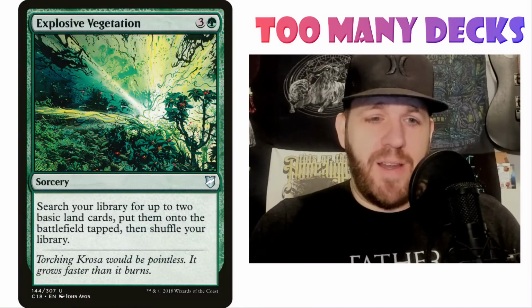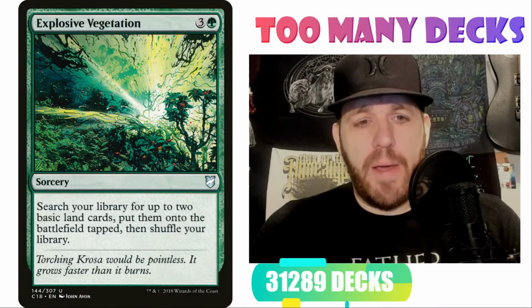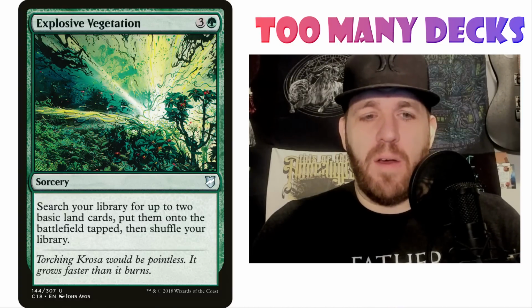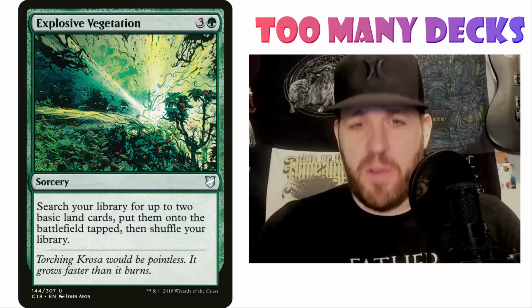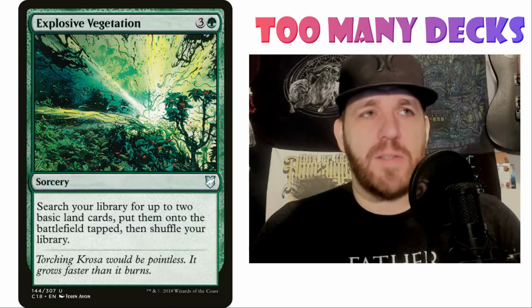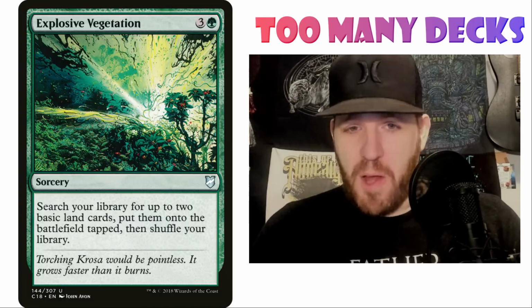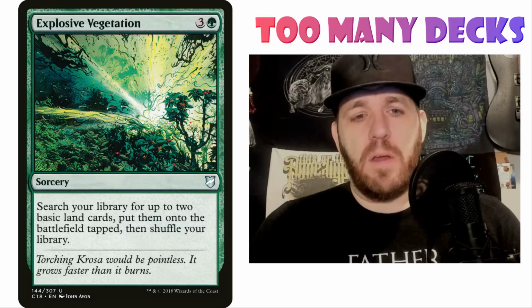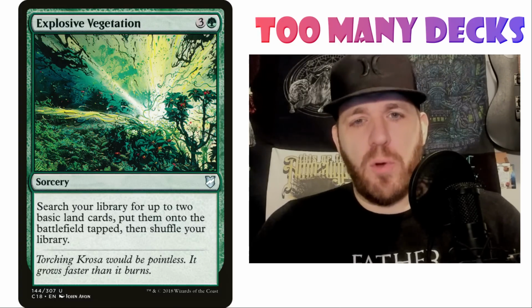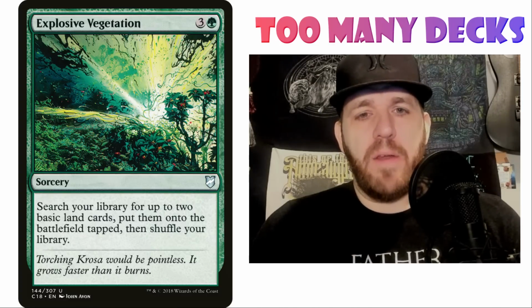Explosive Vegetation. That's right. This card is still in 31,000 decks. I'm not sure why. I'm not going to harp on this. I think this has been covered quite a bit by a lot of different channels. I've seen at least 3 other channels talking about why are people still playing this card. I mean, if you're really strapped, I guess Cultivate, Explosive Vegetation, Kodama's Reach are the cheapest options. I mean, people can do as they like. If you just want to really go extreme budget, that's fine.